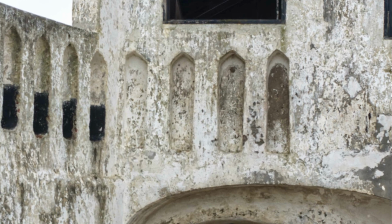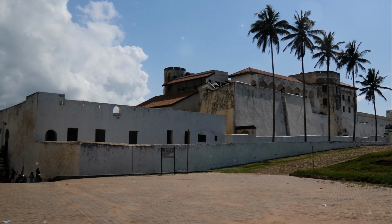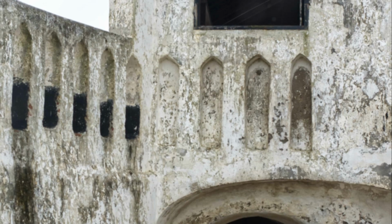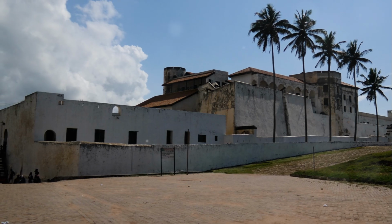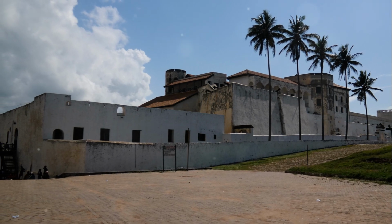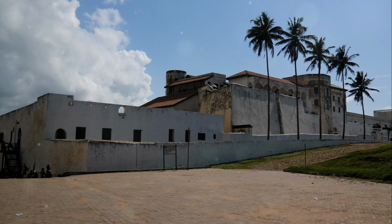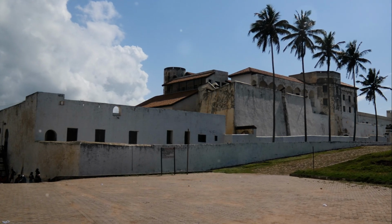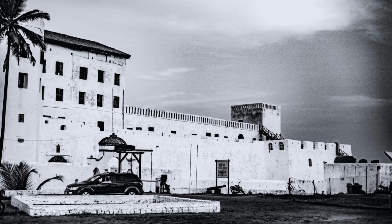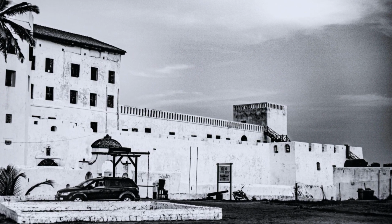Yo, we're heading over to Elmina Castle now, and let me tell you, this ain't no fairy tale castle. This place is steeped in history, and not the kind that makes you feel all warm and fuzzy inside. This place holds a heavy history, man. It's a place that forces you to confront the darker aspects of our past. It's a stark reminder of the dark side of humanity, a place where our African brothers and sisters were held captive before their forced journey across the Atlantic. The walls here have seen unimaginable suffering.